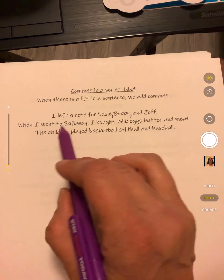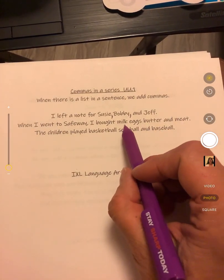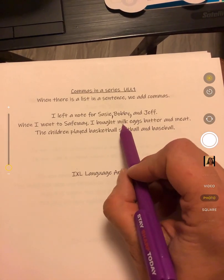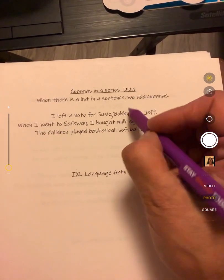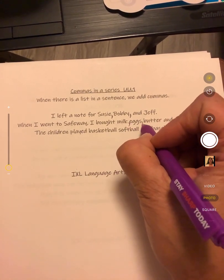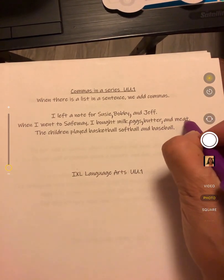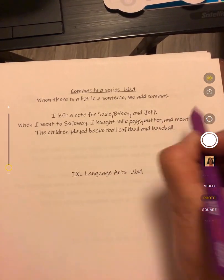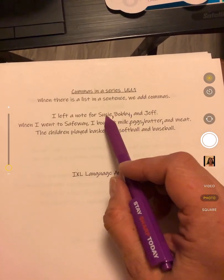Okay? I went to Safeway. I bought milk, eggs, butter, and meat. Is there such a thing in the grocery store called milk, eggs, butter? No, but there is milk, there is eggs, and there is butter. So when I went to Safeway, I bought milk, comma, eggs, comma, butter, comma, and meat. So on this one, I needed three commas because there were four items in my list. Here I only needed two because there were only three people.